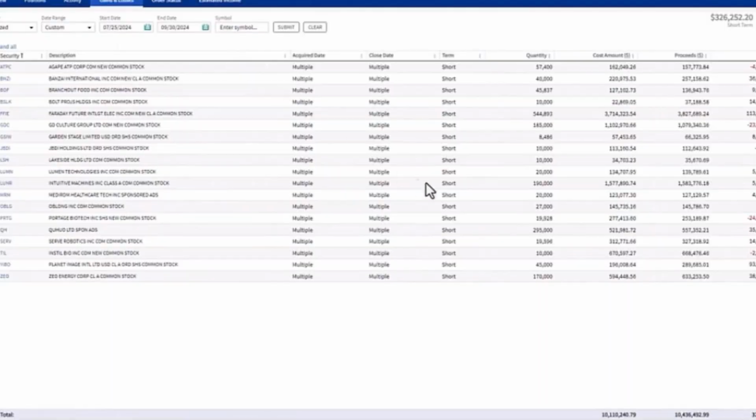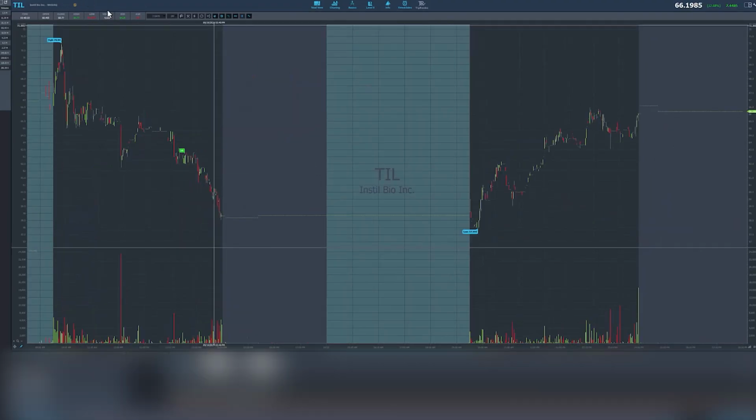Let's get into it. So starting at the end of July to, well, of course we're not at the end of September yet, but overall I've made close to 325,000. And there are some tickers that I want to cover. First of all is QH.